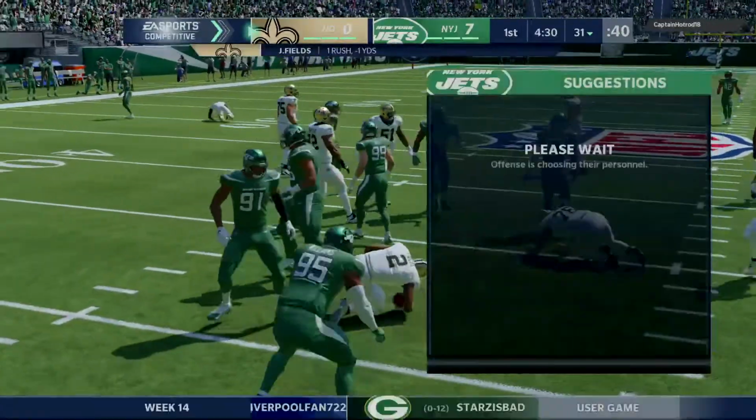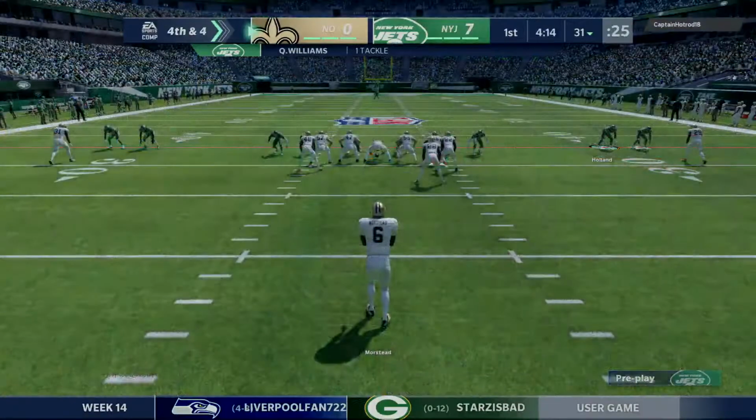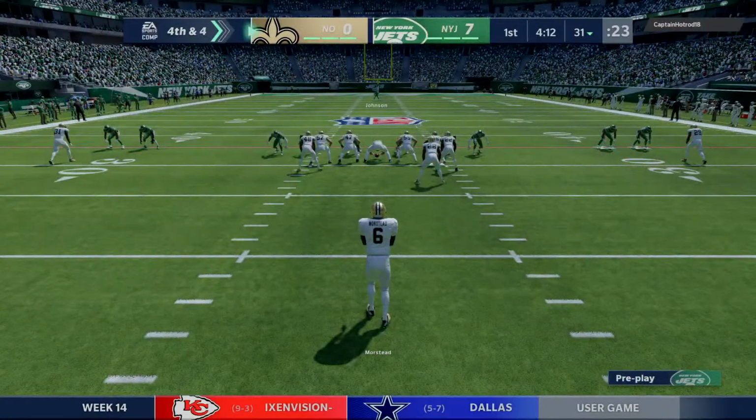Well, he's not going to get there. That won't even be close. It was blown up in the backfield. A loss of a yard, and it brings up 4th.